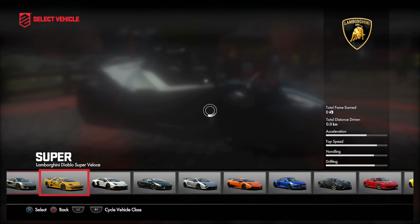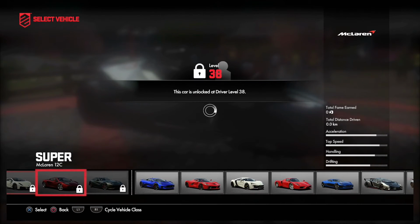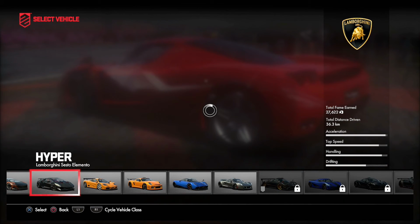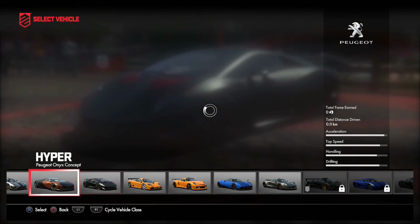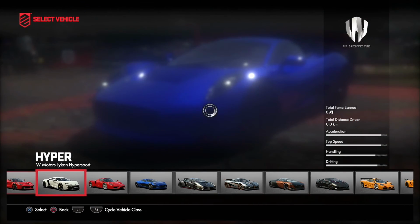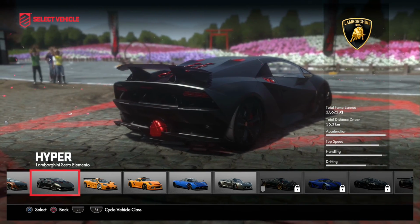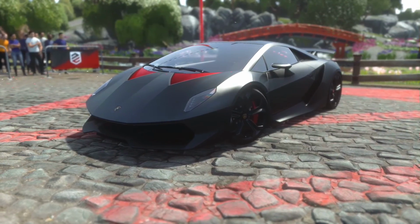I'm gonna find the next vehicle that I'm going to use, and we'll work our way up through the supers. God, there's plenty to pick from. Okay, this is the hyper class. So where did we start? Oh, we started a fair way back. Here we go. We started with the Jaguar CX75 prototype edition. So there's 1, 2, 3, 4, 5, 6, 7, 8, 9. This is the ninth car into the hypers. Here it is in all its flat black and a touch of red glory.